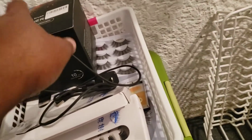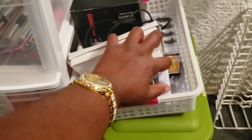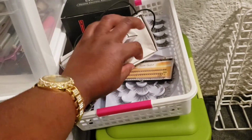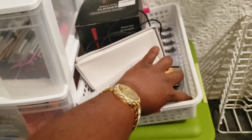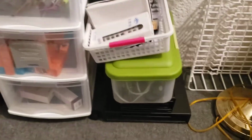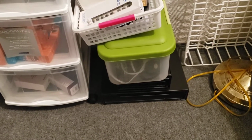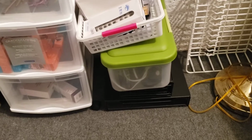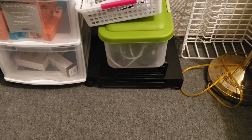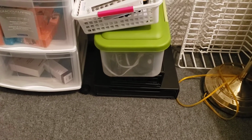Below that, however, these are my lashes. I have different kinds of lashes: simple lashes to thick lashes, bridal lashes to mink lashes, individual lashes. Then down there in that green Tupperware cover, I have all my flat irons and curling irons for when I do hair. And those bottom things, I haven't found use for them yet, so as soon as I start buying again and expand my products, I will find use for them.